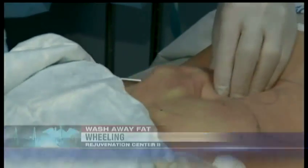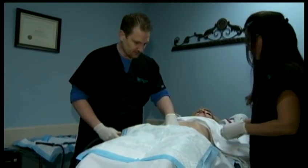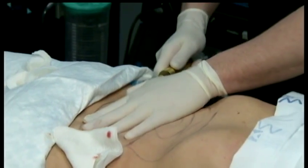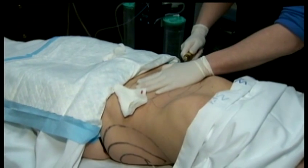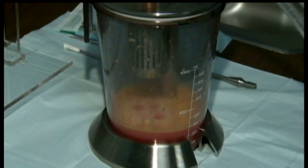Okay, so this might look a bit disgusting, body fat being sucked out, but as disgusting as it is, it's also a magical sight for many people out there just wishing their fat away. While liposuction is nothing new, this particular kind is very new. It's called Aqualipo, and what's special about it is that it does not destroy the fat cells. You're not killing the cells, you're not destroying the cells.